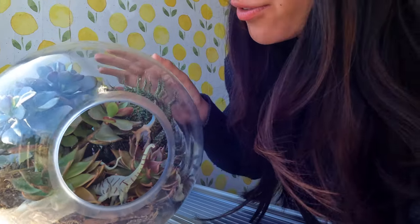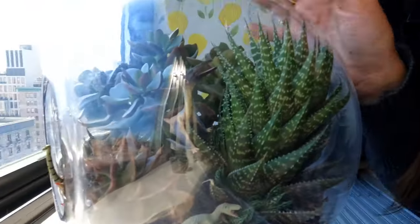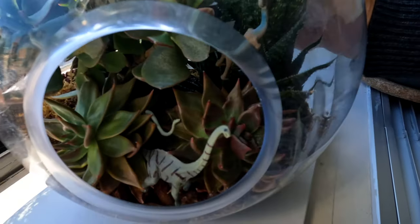I have a little dinosaur plant terrarium. As you can see, there's a little dinosaur inside. Before, I had a lot of little dinosaurs. I still have a lot of little dinosaurs inside, but the plants grew a lot. And so the poor dinosaurs are kind of fighting for their lives now because the plants are kind of overtaking the terrarium. But if you can see closely, there are cute little dinosaurs inside.